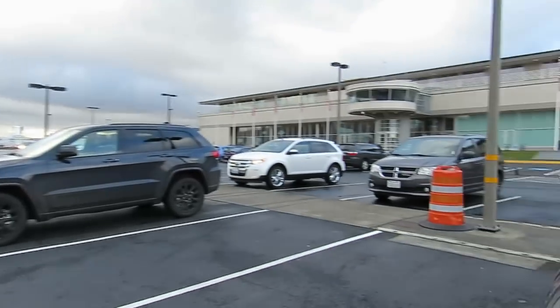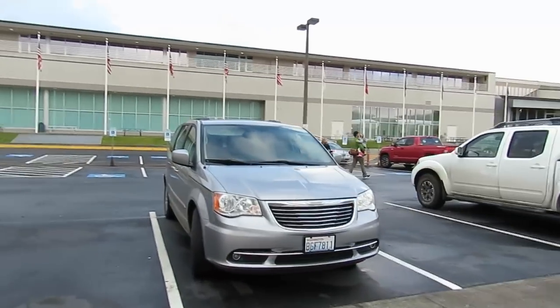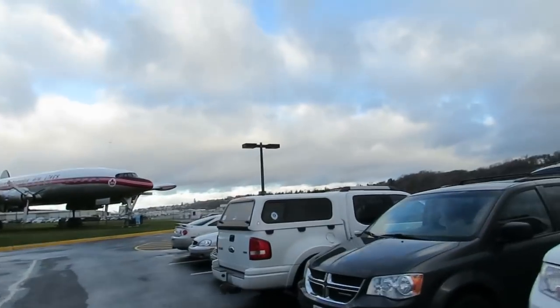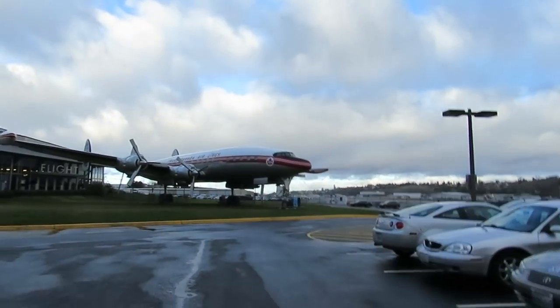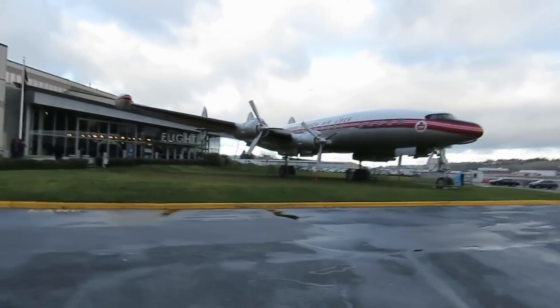So it should just about be open now. I had gotten here a couple minutes early. There's actually some sun today. Maybe it'll clear up more. The prediction was for a 20% chance of rain today at some point, but it doesn't appear it's going to be as wet as yesterday was.